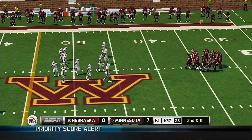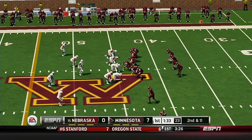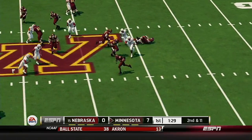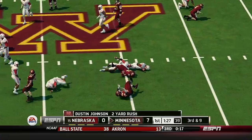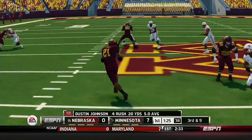From their own 44-yard line. Second down. He makes it out to maybe the 46-yard line. Johnson gains around two there on the option from the quarterback. Third down.